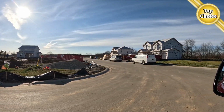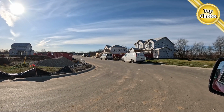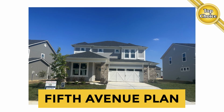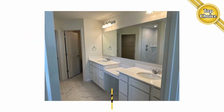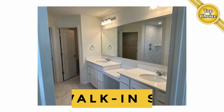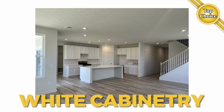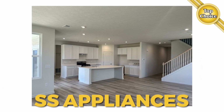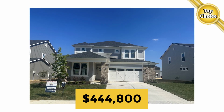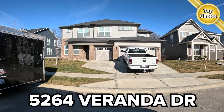First house I'm going to point out is at 15348 Montfort Drive. It's listed by Century 21 Sheets. It's their Pulte's 5th Avenue plan. It's a 3-bedroom, 2.5 bath with a tiled walk-in shower in the master. Kitchen has white cabinetry, quartz countertops, and stainless steel appliances. This one's currently for sale for $444,800.